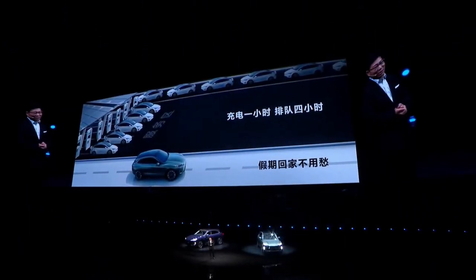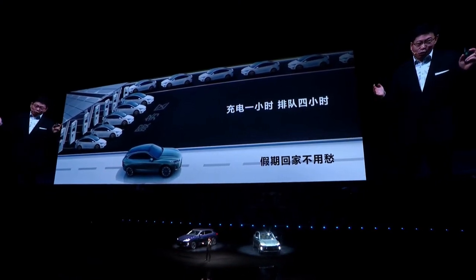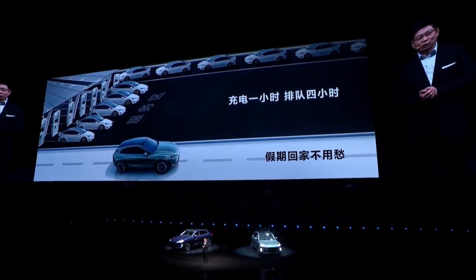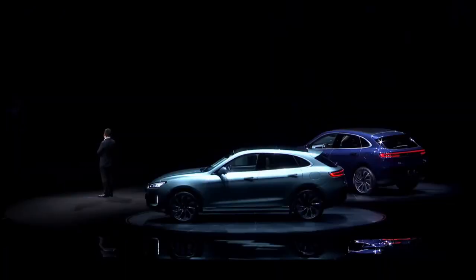During the National Day holiday, you may have seen something like this. EVs lined up at gas stations and charging piles on the expressway. In order to charge for 1 hour, sometimes EVs have to wait in queue for 4 hours. This is extremely painful. With a range extender, you don't need to worry about that.